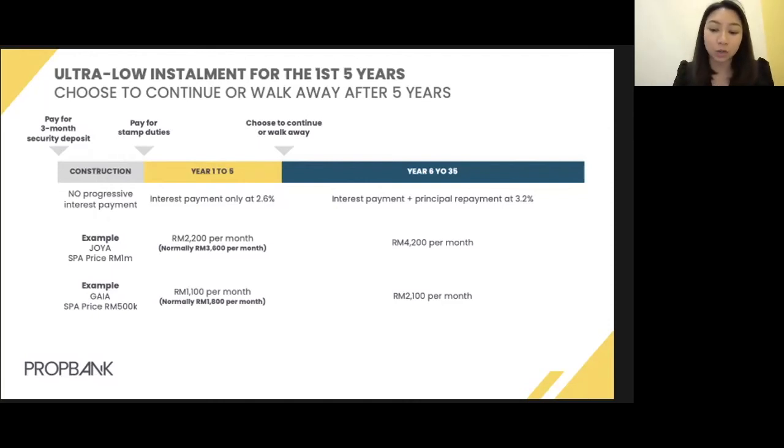So say right now is 2021, you're locking in the price in 2021, but you'll be staying at the house until 2026 only to decide if you want to buy the house at the price of 2021 or you want to move away or go to other places. So it's really a free and easy program where you only need 5 years in and you can decide whether to buy or to walk away after 5 years, okay?